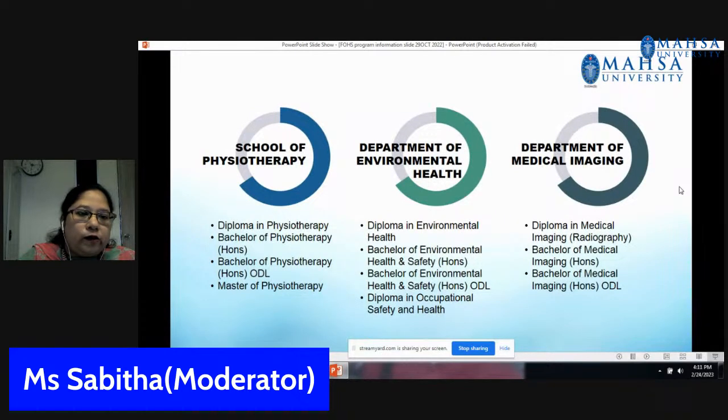Under the School of Physiotherapy, it encompasses the Diploma in Physiotherapy program, Bachelor of Physiotherapy program, Bachelor of Physiotherapy through Open Distance Learning, and Master of Physiotherapy. Under the Department of Environmental Health, we have the Diploma in Environmental Health, Bachelor of Environmental Health and Safety, Bachelor of Environmental Health and Safety, Open Distance Learning, and Diploma in Occupational Safety and Health. Department of Medical Imaging has the following programs: Diploma in Medical Imaging, Radiography, Bachelor of Medical Imaging, and Bachelor of Medical Imaging, Open Distance Learning.